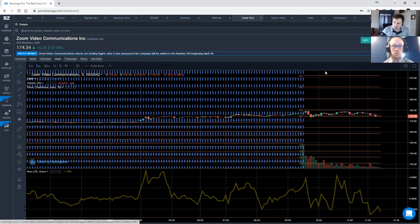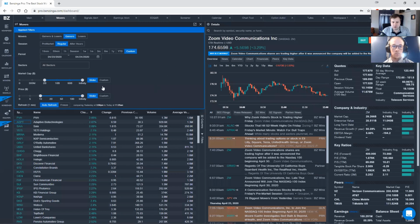So one of the things that I was thinking of doing here is first using the movers tool. The reason I want to use the movers tool, first of all, is that this is one of my favorite tools in the entire platform. Jonathan, I believe you're a big fan of the movers yourself as well. Absolutely. It's really how I first learned how to trade off of the news.